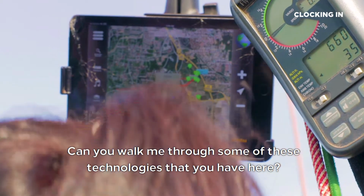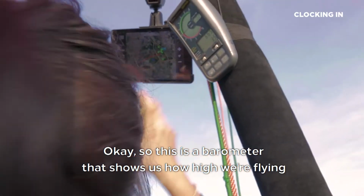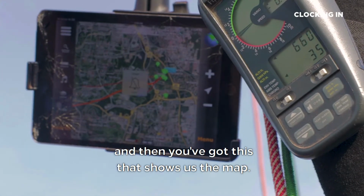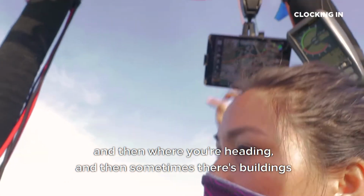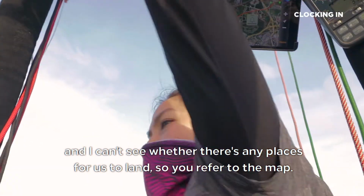Can you walk me through some of this technology that you have here? What are the gauges for? Okay, this is a barometer that shows us how high we're flying. And then you've got this that shows us the map. Usually you want to see where the wind takes you. So this gives you direction and where you're heading. And sometimes there are buildings and I can't see whether there are any places for us to land, so you refer to the map.